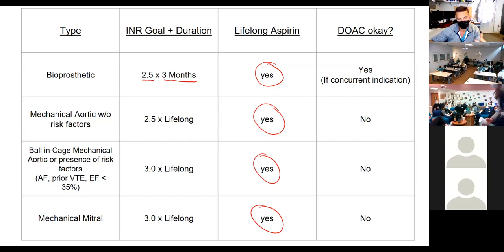Whether you have to titrate to a higher INR goal depends on their risk factors and what type of valve they have. So if they have a mechanical aortic valve and they don't have any other VTE risk factors, like prior atrial fibrillation, VTE, low EF, you can actually start them at 2.5 and do lifelong. You cannot use, and I think I heard Ashley talking about this, you cannot use a DOAC. And this is the RE-ALIGN trial, in which they actually used a DOAC, and these patients actually did much worse. So you cannot use a DOAC for these patients at all.